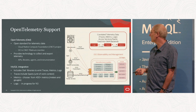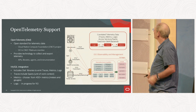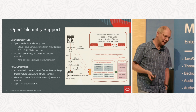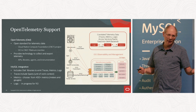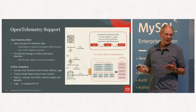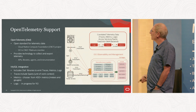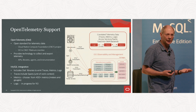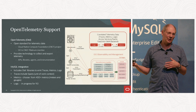So if you have some standard installed, CNCF has a bunch of projects on this. We have our own services, so the application performance monitoring in OCI and logging analytics in OCI can ingest OpenTelemetry data. So you can use our own services or third party, doesn't really matter. But there's standard ways to collect data from the server and from the client so you can see how your application is doing. And as we do more of this end-to-end stuff, this becomes more important, right?